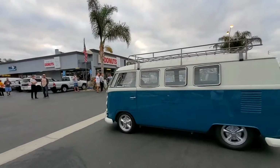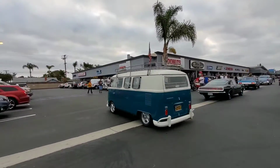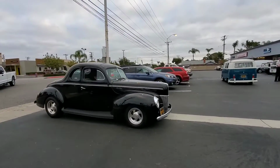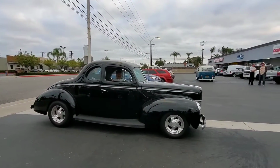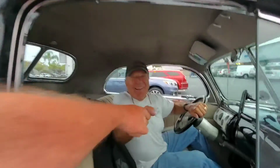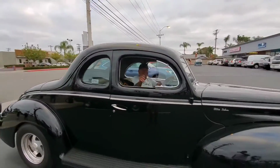We got a Volkswagen window bus, not 21, 67. Check it out here. Look who we got. We got Roy Ray, Roy Ray Insurance. Good morning, Roy. How are you? Get us rolling in here. Get the cars out of the way.